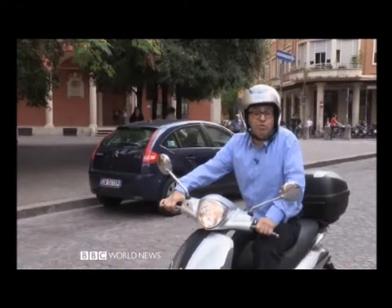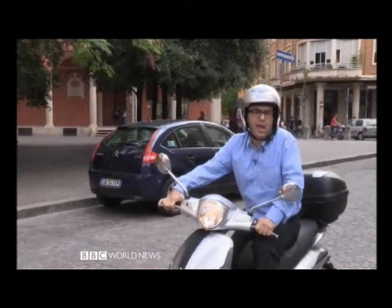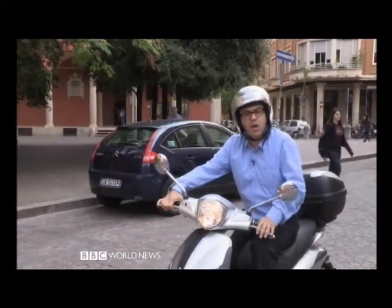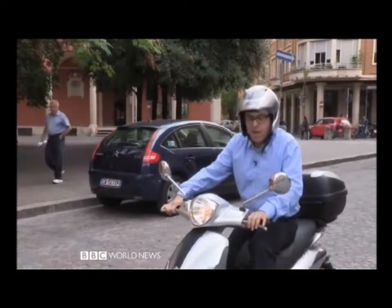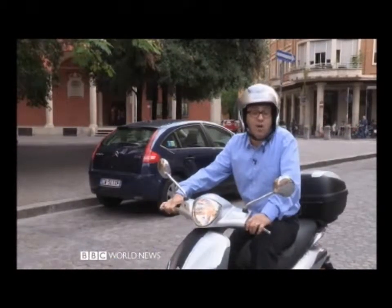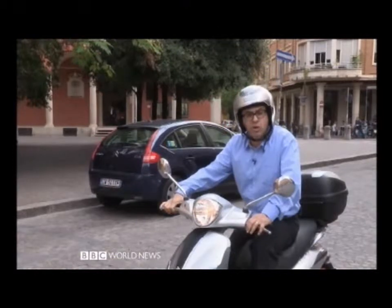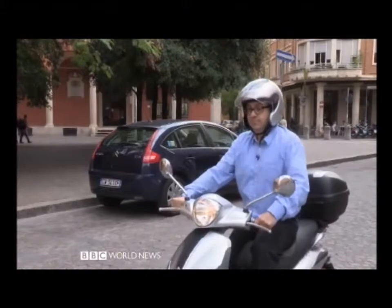The mass production, transportation and selling of food is an enormously long and complicated process, and along that supply road the food is liable to be damaged or deteriorate. Well, I'm on my iconic Italian scooter through the heart of the Food Valley region of Italy in search of new technology which is helping to reduce that food waste.